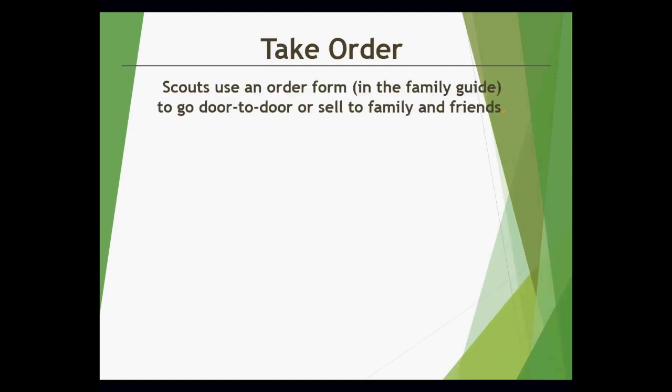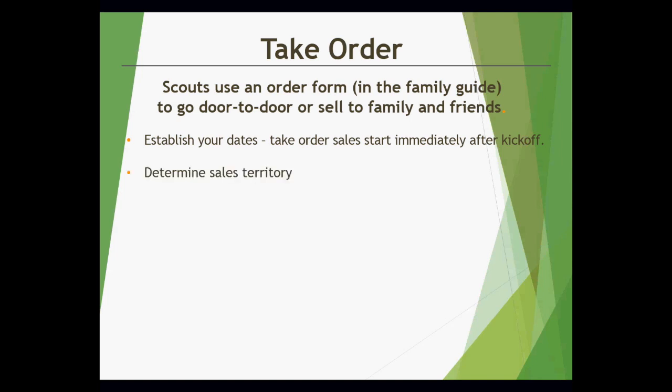The third part of our sale is take order. Every scout will be provided with an order form for take order. They'll get one of these in the mail, as well as be provided through their unit. And your role as the colonel is to establish the dates for the take order. You say, we're going to start the take order sale at this point, and all the take order forms need to be back to me by a particular point. And they're going to go through and try to get those orders.